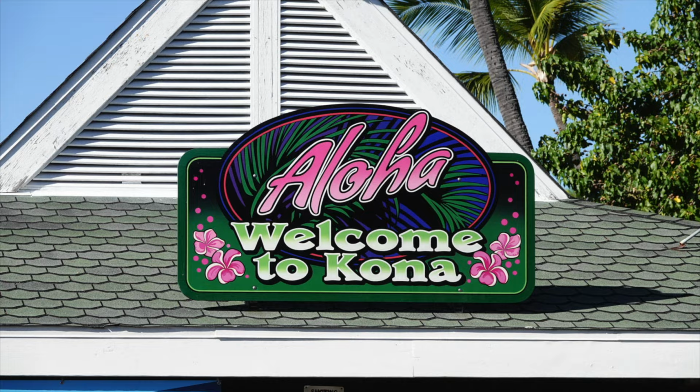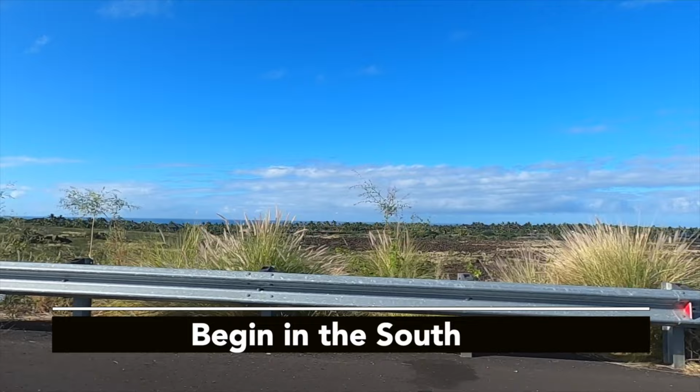Okay, our tour is going to begin in South Kona and finish in the north with a secluded, very Hawaiian sandy beach.